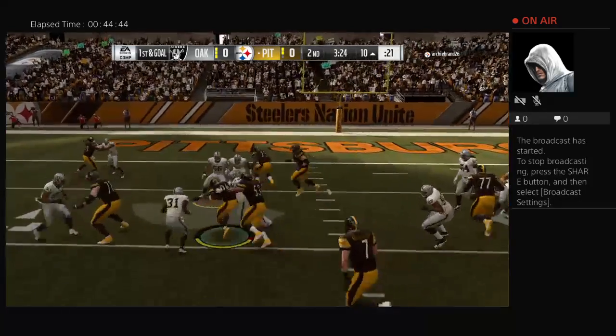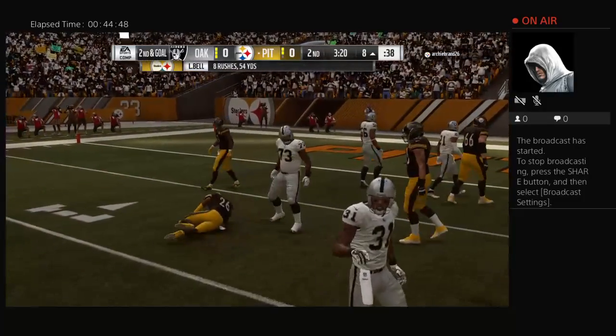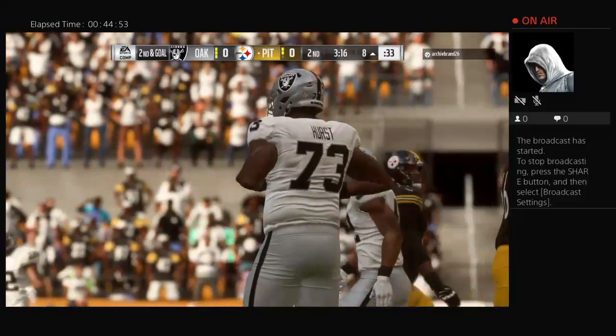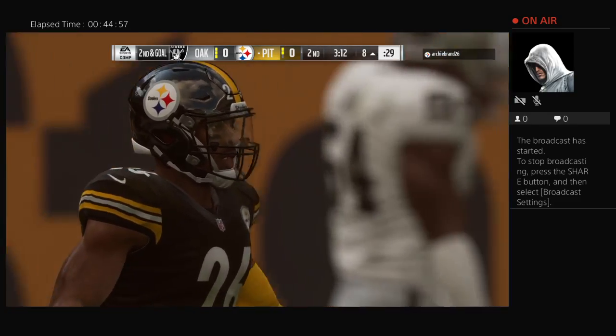Now Bell. And running room hard to come by here. He gets it down to the 8. It's a gain of a couple, and it'll be second and goal. Defensively, pretty good start there with their backs against the wall. That's a win for the stop troops right there.